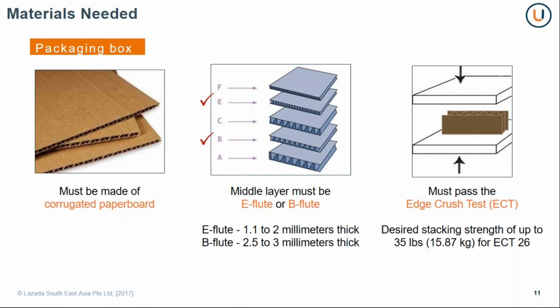It's because they pass the edge crush test, which means that they have a desired stacking strength of up to 35 pounds or 15.87 kilograms for ECT26, which simply means that if your products are subjected to weight or if another product is placed on top of them, they won't be dented, they won't be damaged, and your products are properly secured.